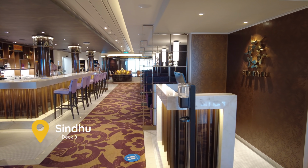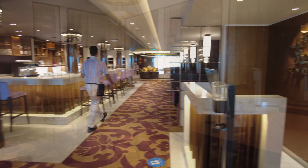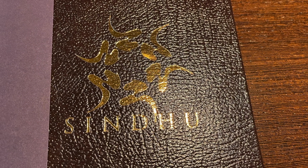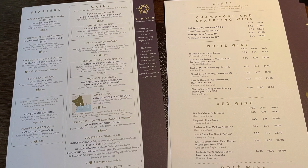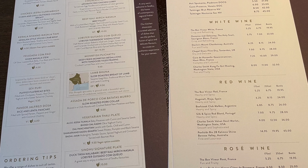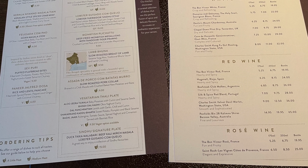Back at Sindhu now. Got nice tables set in the corner on the promenade deck. So actually at this Sindhu we had the best meal that we've had on any of the Sindhu on other P&O cruises. The menu has changed and it's now fantastic. My favourite is the Sindhu signature plate.